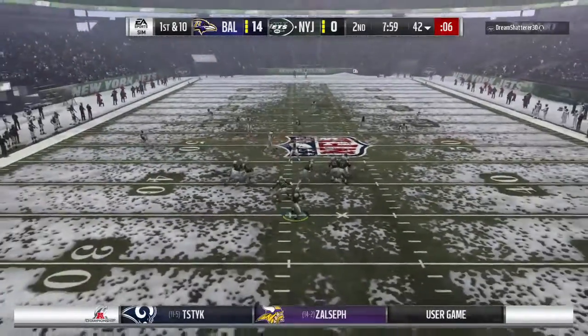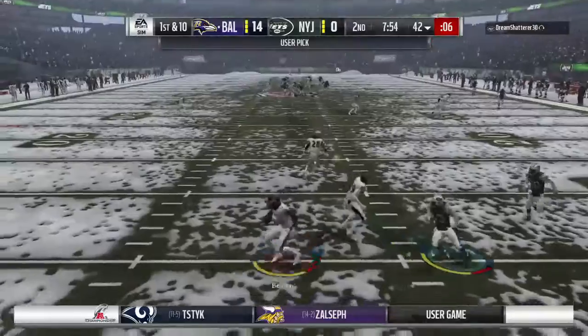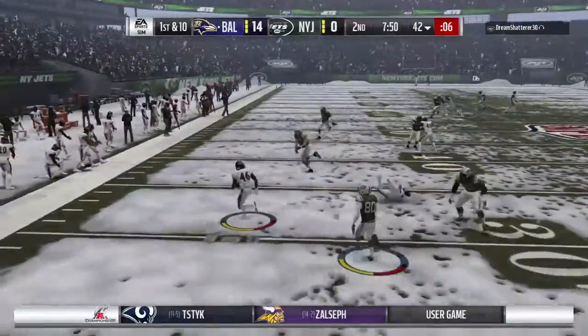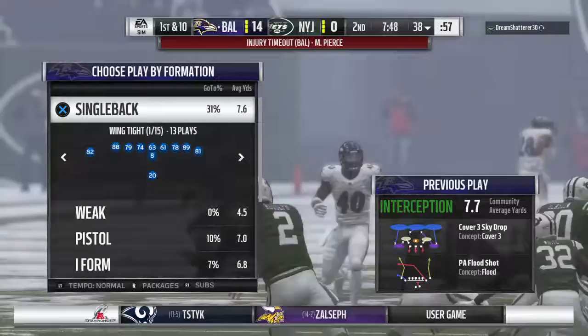They go play action here on first down. He's going to launch this thing way downfield into a double team, and it's intercepted. Picked off inside the 10. And a great return as he's up close to the 40-yard line.